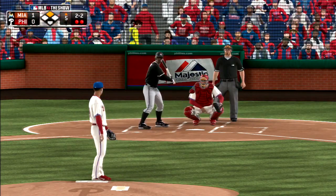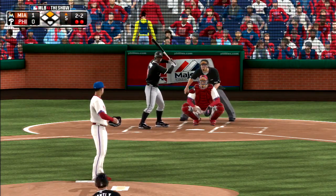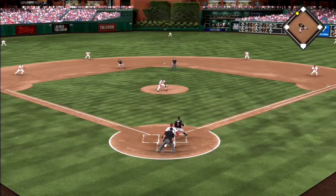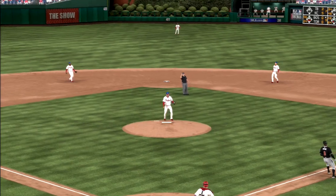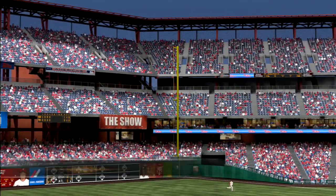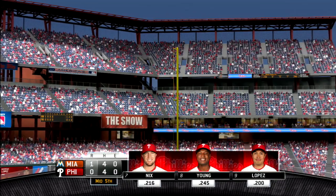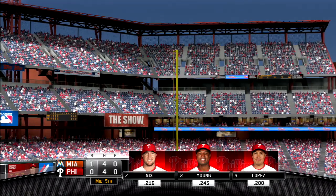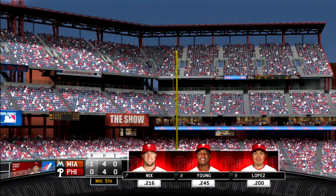2-2 pitch on the way. Here's a softly hit ball back to him on the mound. Oh, and he just throws the glove up there and snares it for out number three. One hit, one left. Home half of the fifth coming up. It's the Marlins 1 and the Phillies nothing.